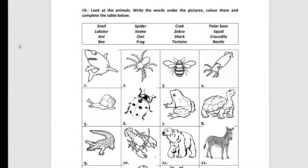Okay, so let's start. Go please to your exercise part, page number 12, and look for exercise number 19. Okay, very good. Remember you have to do this exercise. This is very important for tomorrow when we meet in the classroom. Please bring this exercise with you, and I like to see all these beautiful animals in colors.